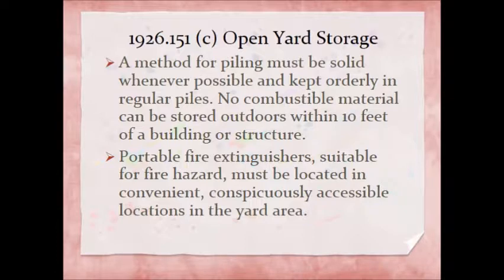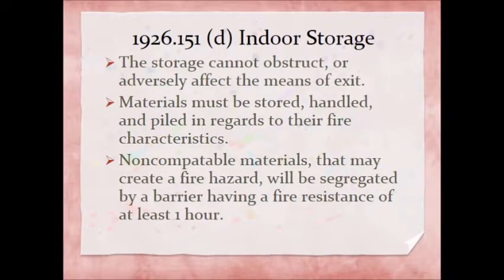Portable fire extinguishers suitable for the fire hazard must be located in convenient, conspicuously accessible locations in the yard area. 1926.151(d) Indoor storage. The storage cannot obstruct or adversely affect the means of exit. Materials must be stored, handled, and piled with regard to their fire characteristics. Non-compatible materials that may create a fire hazard will be segregated by a barrier having a fire resistance of at least one hour.